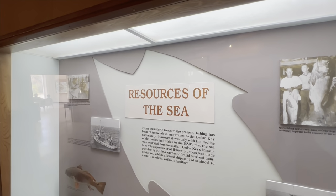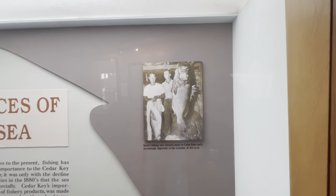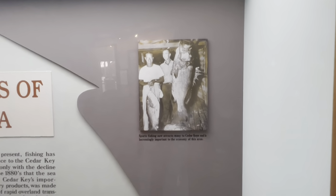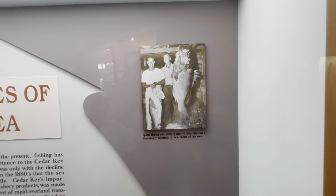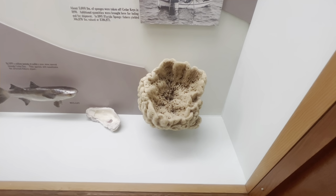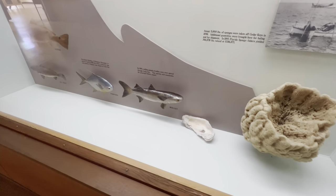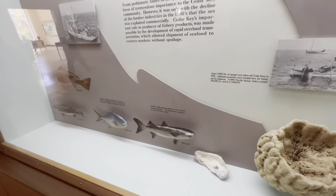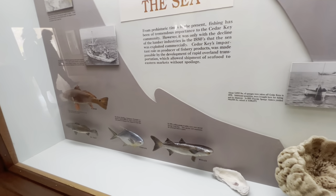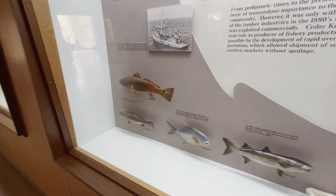This is the resources of the sea. So this is kind of a fish town. Look at this. Wow, this is a big fish. Wow. Look at this, pretty cool. Kind of different. This is a mullet fish. We got pompano. We've got so many museums. We got the sea trout, like the Leitner Museum.